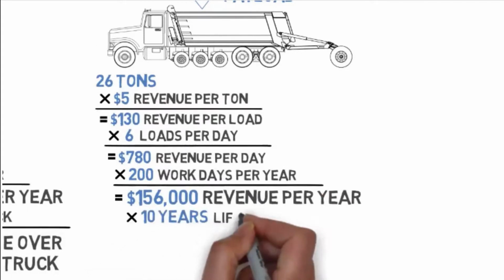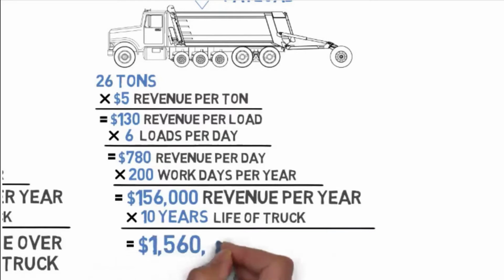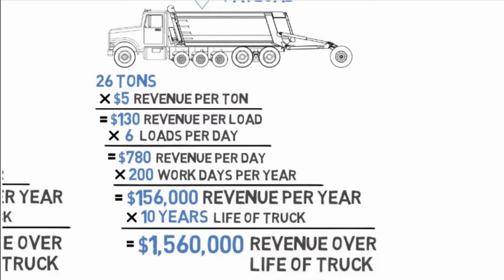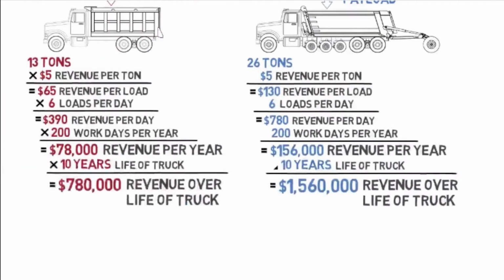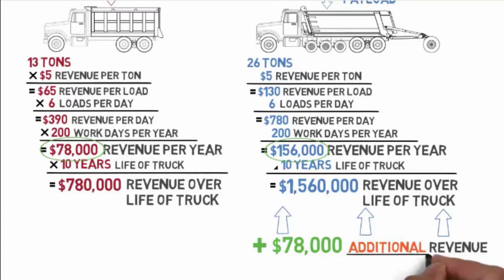And over the conservatively figured 10-year lifespan for the super dump, we then have $1,560,000 in revenue over the life of the super dump. So even using conservative numbers across the board, the super dump will earn $78,000 in additional revenue every year.